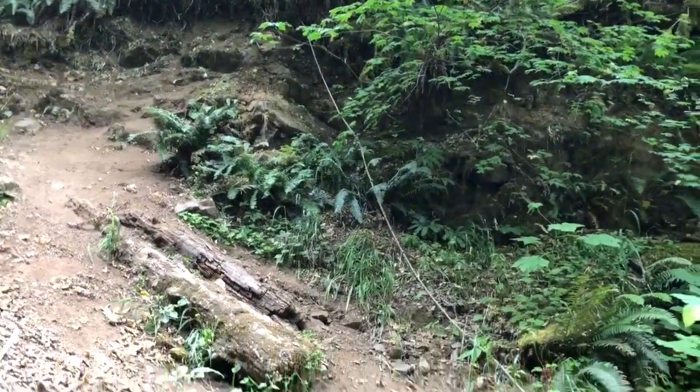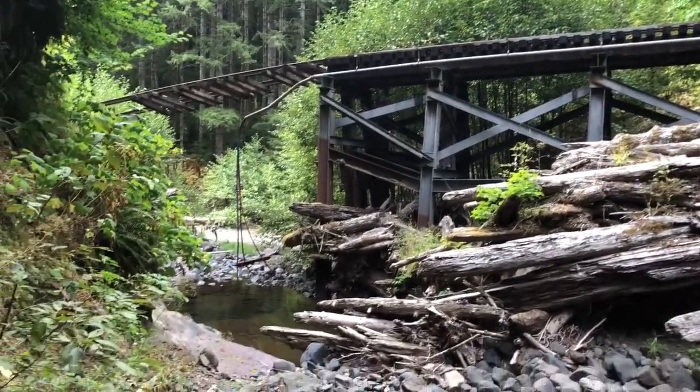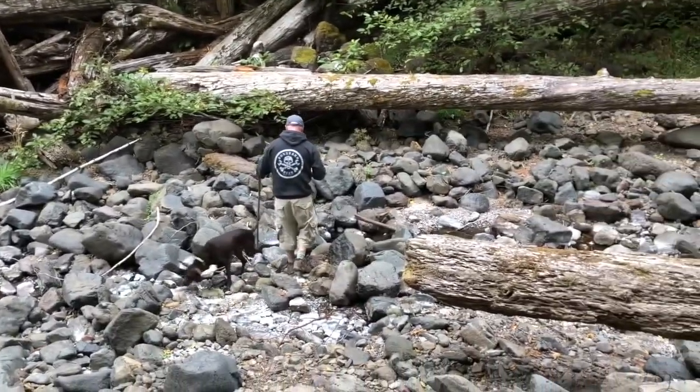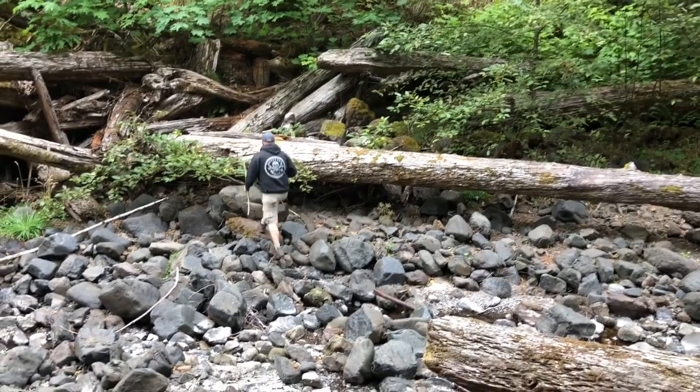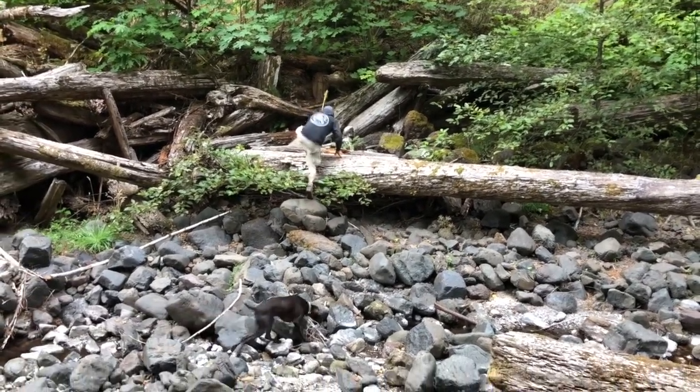So we just rappelled down this trail, and that's the bridge over there, and you can see the fiber optic lines hanging off the side. And we're heading in this direction. I'm not sure where the trail is. I guess that's the trail where Scott's going over there. Hopefully Zeus can get that.